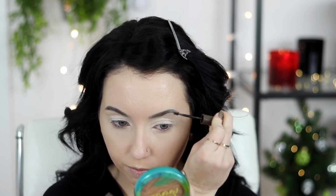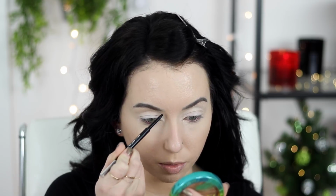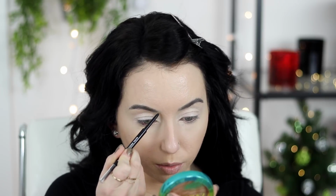Now I'm going to add some shape to them. So I'm going to go with the e.l.f. Ultra Precise Brow Pencil. I think this is fairly new from them. It has a really nice stiffness to it, and you can get those lines. So I'm going to draw some lines in the front. I think the shade is a little bit light for me, but it'll work in the front. Yeah, it's just thin enough and stiff enough that you can draw on those lines, which is really nice.